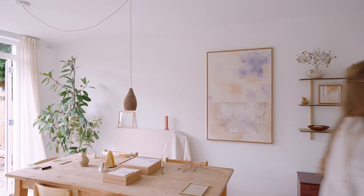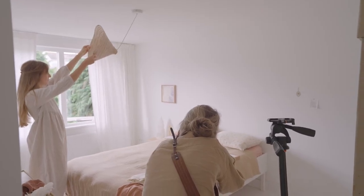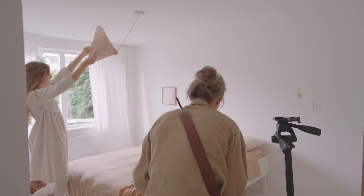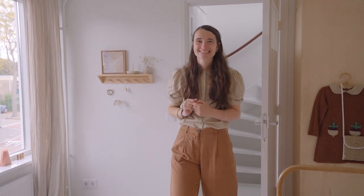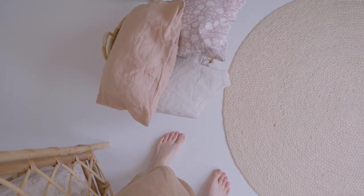Ironing fabric on the heating, making lamps disappear, making curtains fly, finding the best flowers, pillows, blankets and other accessories to complement the artwork. It was a lot of fun, but also a lot of work. 2 hours flew by so fast.